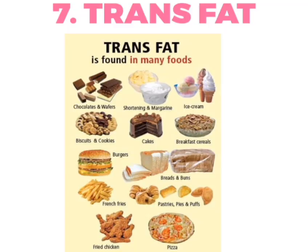And lastly, we have the trans fat. They have high levels of free radicals causing inflammation, and they include the commercially baked or fried or processed snacks, leading to the risk of breast cancer and colorectal cancer.